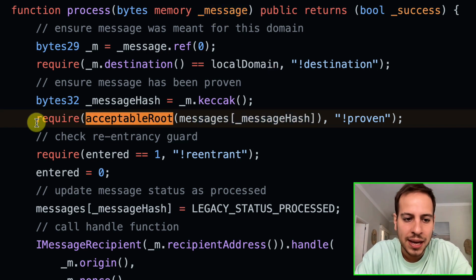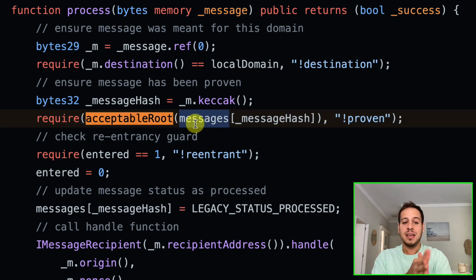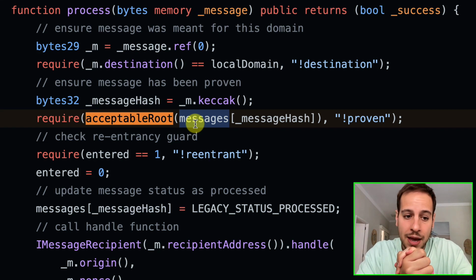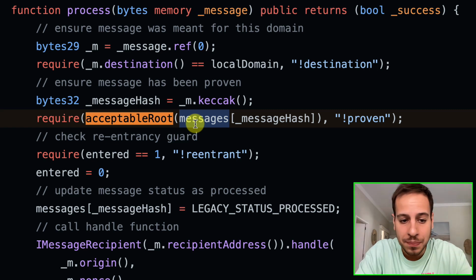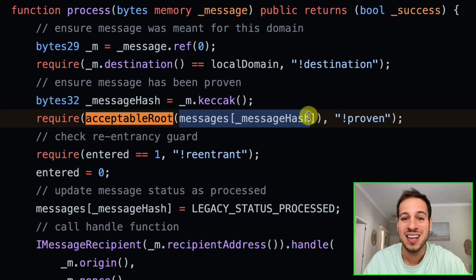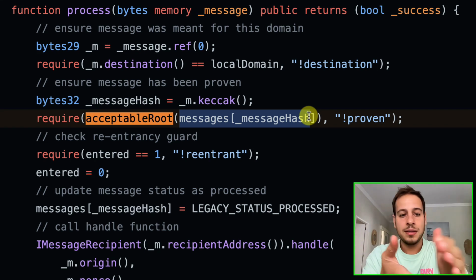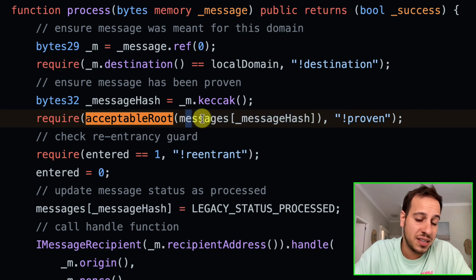And here you can see a require statement that calls acceptableRoot. This is basically a function that, if it returns true, means that we can bypass this requirement. So if acceptableRoot returns true with the given hash of the message, it means that the require has been passed and the funds are being released from the smart contract to the wallet as encoded in the message bytes. And let's see if it's accepted or not.